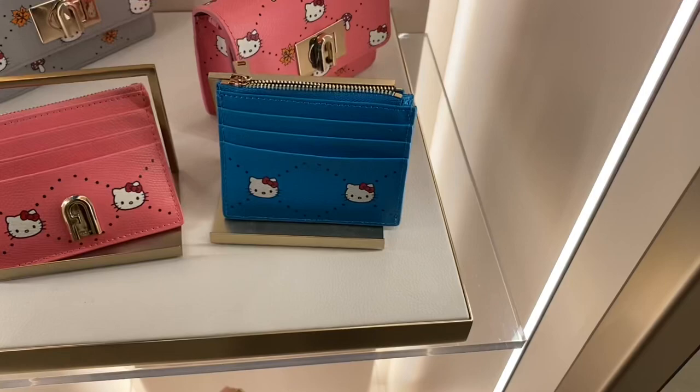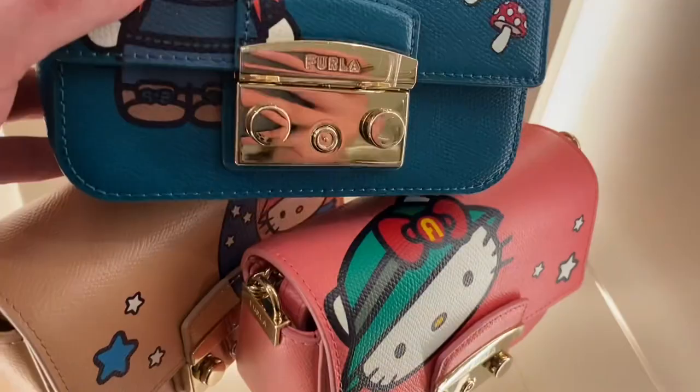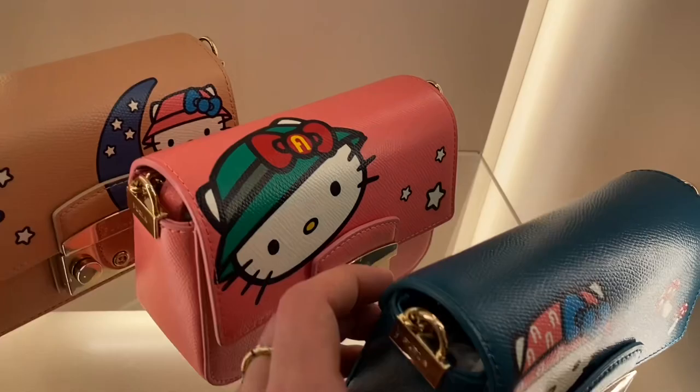So, generally, collaboration pieces are just a tiny bit more. I don't know how Furla does their things or how they price their goodies, but I know other brands are extortionate that way.